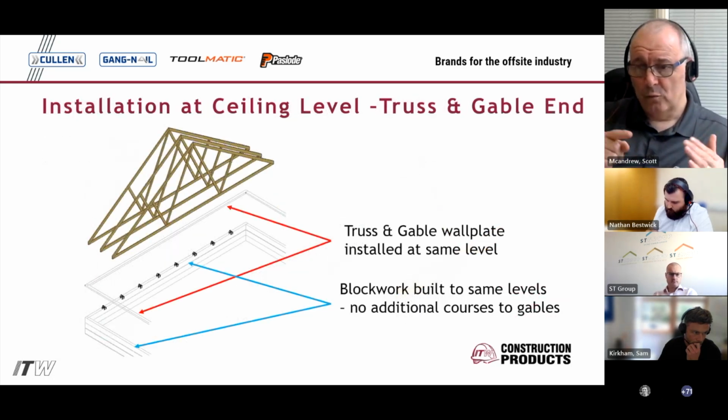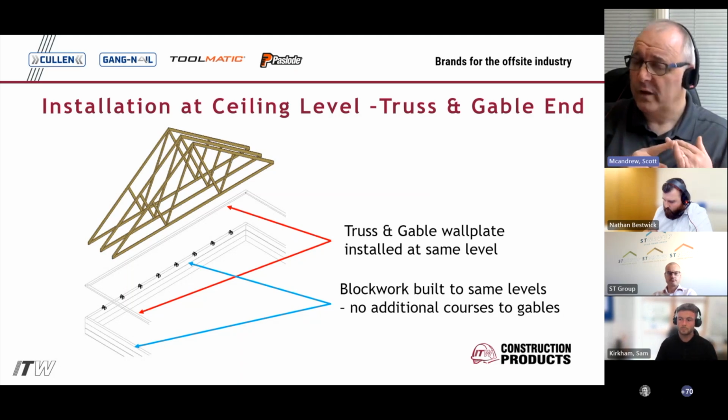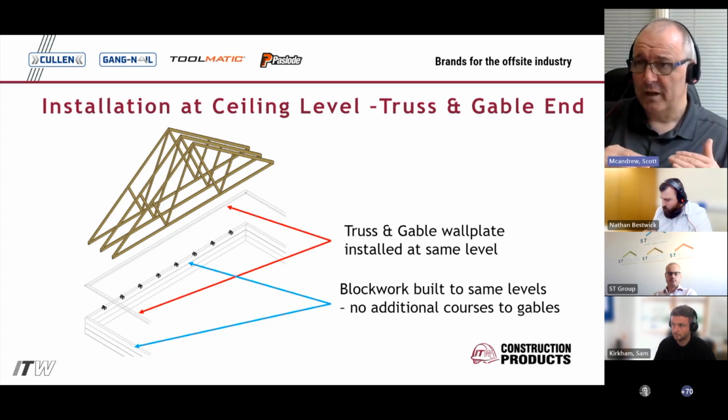One of the things on this compared to what the NHBC detail was showing is we've got a continuous wall plate all at the same level, where the NHBC detail on the gables brought the gables up an extra courses of block work. So your truss wall plate is now also the same level as your gable wall plate, right the way around the building.